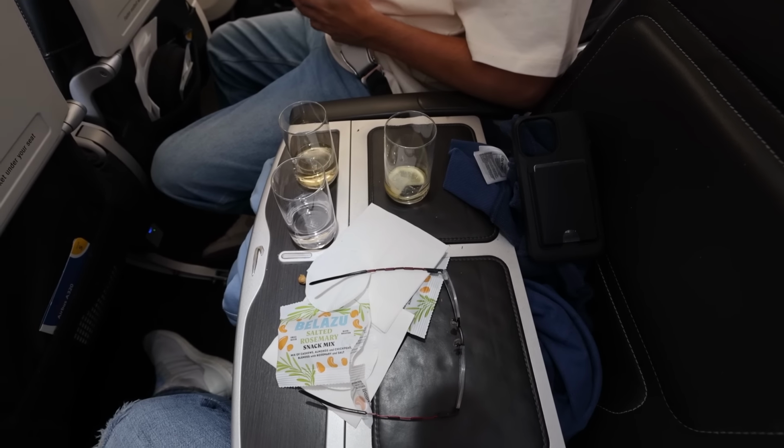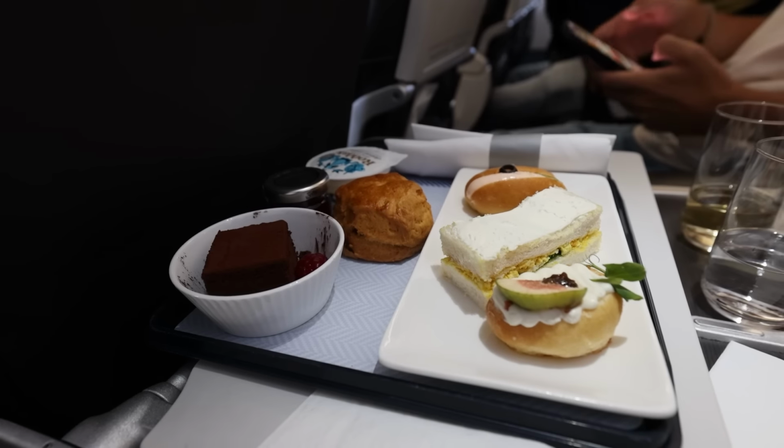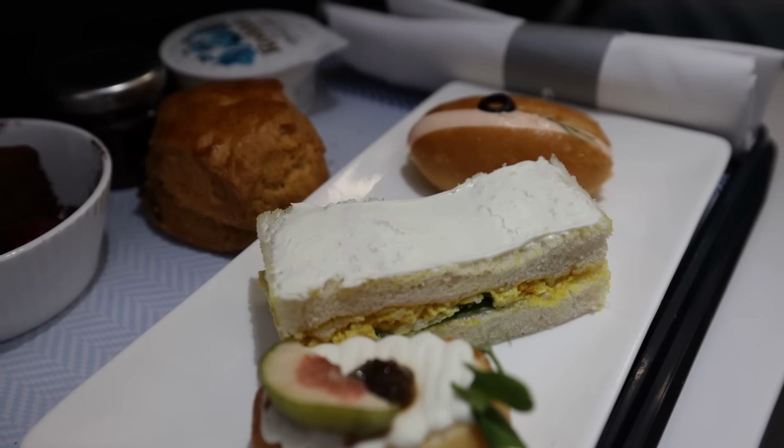Now, I flew BA a couple of times last year on these short inter-Europe flights, and I remember both times the food was really good. But today, all we've got served is a very modest sandwich, although we did get a scone, or a scone as they're called here, and a little chocolate tart. Oh, and you can't go wrong with this cream, but I did expect a hot meal. Anyway, let's see what this is like.